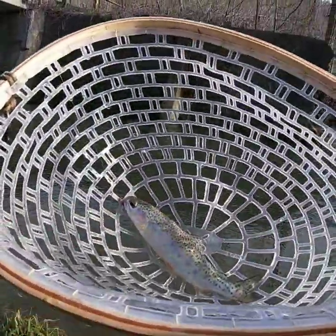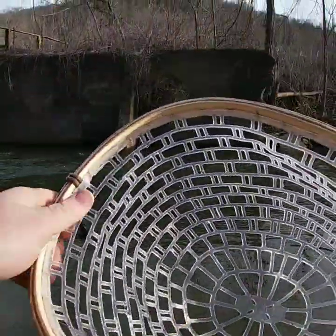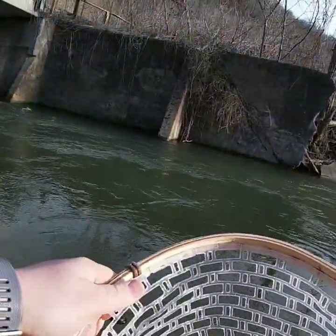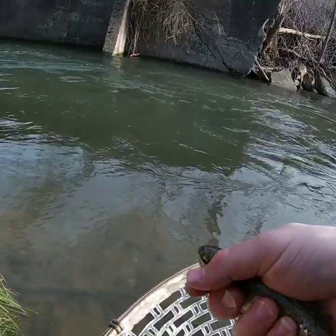First fish of the year. Caught it on the little pink Frenchie here. I hope you can see that. Nice little rainbow. Just got back in the water. See if we can get on another one.